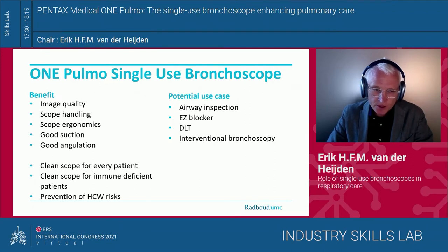You may also want to choose a single-use bronchoscope in patients with immune deficiencies to reduce the risk of cross-contamination with bronchoscopes, since several studies in the public domain have shown that our scopes, despite all our efforts to clean them, are not as clean as we think they are, and are definitely also getting not scarred, I would say, but small damages from use in our working channels that are at risk for infection.